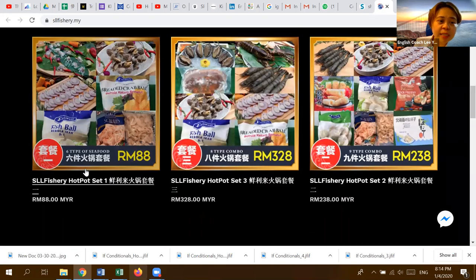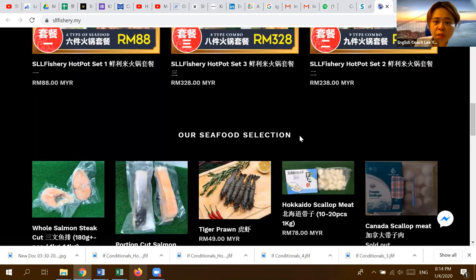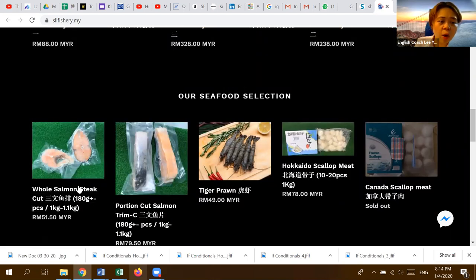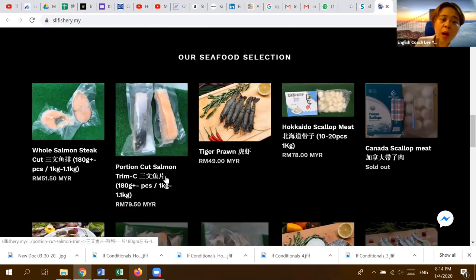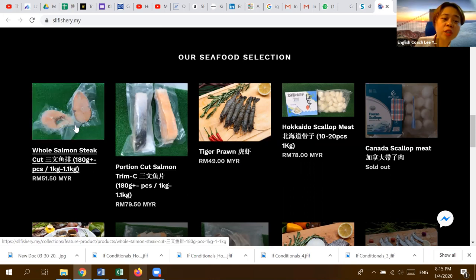So coming back, you can see that we have a lot of seafood here. I usually do not click on this, but I click on the seafood selection, as you can see here at the bottom. Now, we have the whole salmon and the portion salmon. These two are my favorite. I usually go for this portion cut salmon trim C, because it's boneless. But if you're okay with the bones, I would suggest you go for a salmon stick. Slightly cheaper. As you can see, it's stated here as 1 kg.